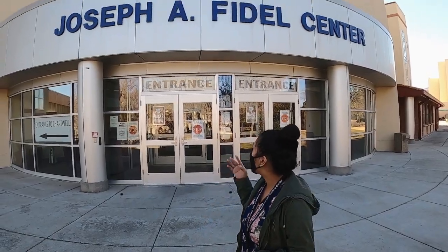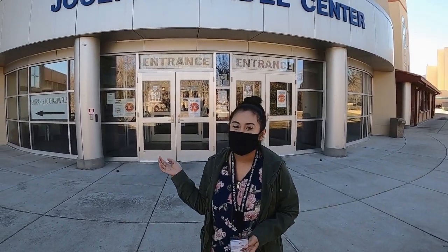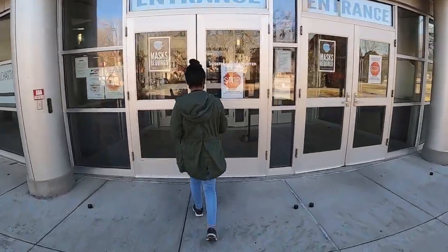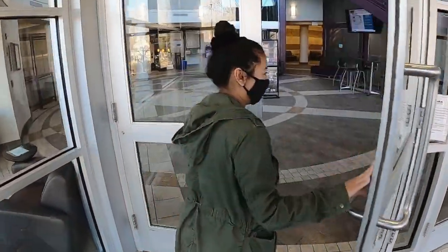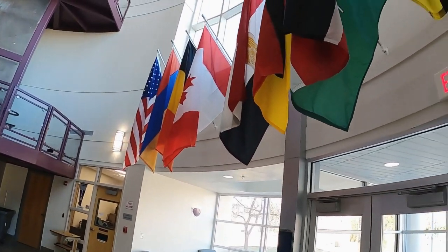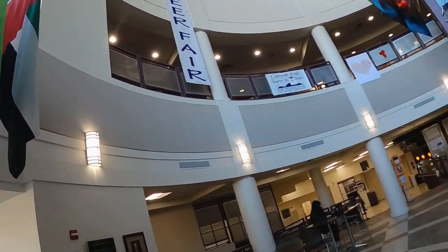Right now we're standing in front of the Fidel Center, which is where you have your student services and the cafeteria. And we're going to go ahead and go right in. This is the entrance to Fidel. Right above we have some flags that represent places where the international students are from.